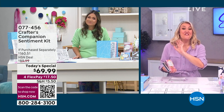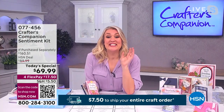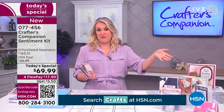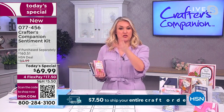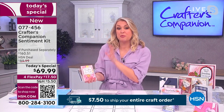And can I just say, the feedback we had on this last night when we launched it was absolutely off the chart. And here's the thing, okay? Yes, it's a stamp kit, which means if you are a complete beginner, maybe you're starting crafting during Craftmania, this should be one of the first items you buy, because every card or scrapbook page that you make has a purpose, is for a person. This is giving you all of the tools to personalize.